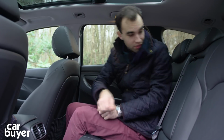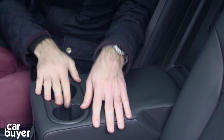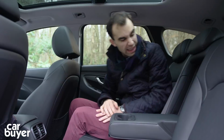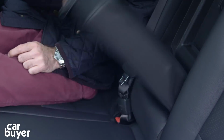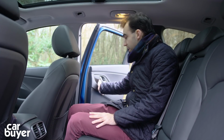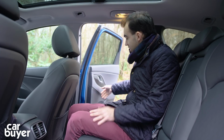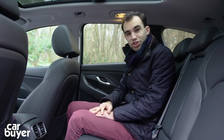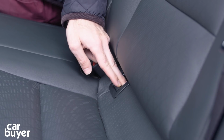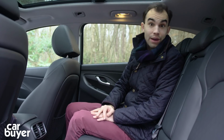We've also got an armrest here with 2 cup holders, and what's quite neat actually is a little ski hatch as well. The rear doors open nice and wide, quite wide for a car of this size actually, which allows those child seats in very easily. Talking of children, there are also easy to reach ISOFIX points in both of the outer seats.